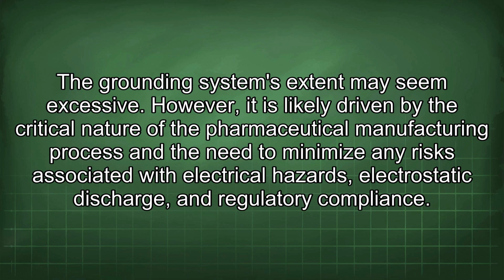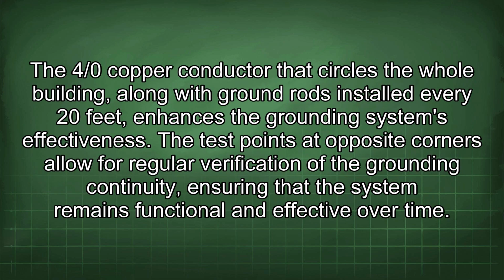However, it is likely driven by the critical nature of the pharmaceutical manufacturing process and the need to minimize any risks associated with electrical hazards, electrostatic discharge, and regulatory compliance. The 4/0 copper conductor that circles the whole building, along with ground rods installed every 20 feet, enhances the grounding system's effectiveness. The test points at opposite corners allow for regular verification of the grounding continuity, ensuring that the system remains functional and effective over time.